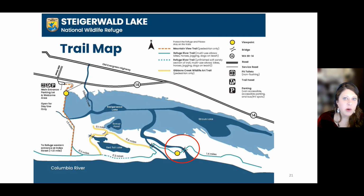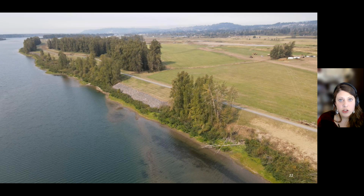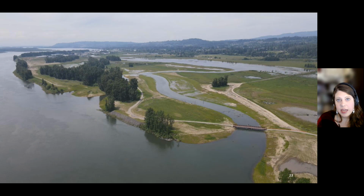Now I'm showing a map of Steigerwald to give you a little bit more context for the next image and to talk about our fish monitoring. Here you can see that main outflow I've circled in red. And that is where the site is connected all year long to the Columbia River. Here's what that area looked like before construction occurred, completely disconnected. Now this is fully engaged. I did show this image earlier. You can see that when it is fully engaged, you have a full lake, you have a full floodplain, and there's a lot of access opportunity for salmonids.